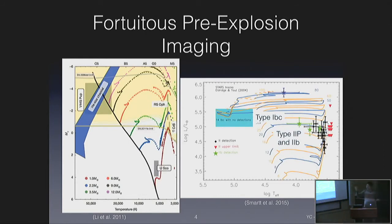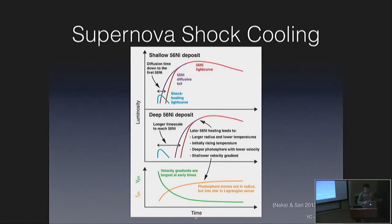So with that being said, this method is very useful for Type II supernovae, but it's not efficient for looking for progenitors and constraining the nature of Type Ibc supernovae. So we need a new method to do that. One way is through supernova shock cooling. Imagine that a supernova starts from the shock breakout. After the shock breakout, you just have a blob of gas with high temperature and high velocity. It expands freely and at the same time cools down adiabatically. So the physics is relatively simple at this moment.